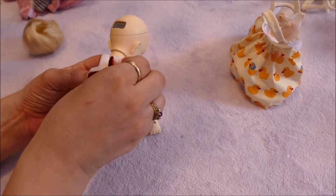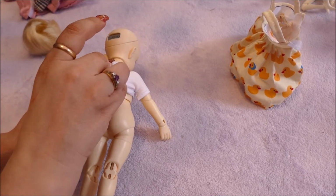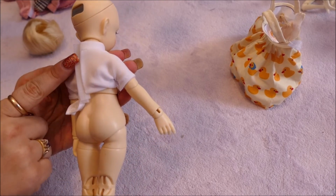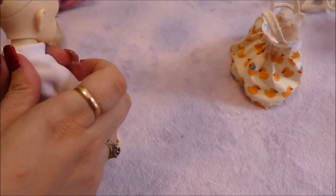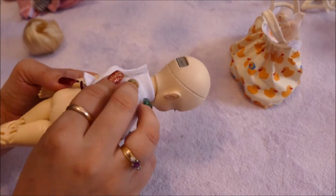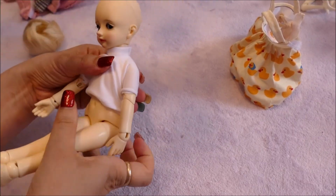Right to the back here. Make sure we get them lined up nicely. And here you can see the Velcro is coming out. It should be sitting like this if it was stitched right, but it's not stitched right. It's just a seamstress who's gone, ew. Next please.